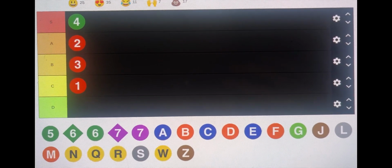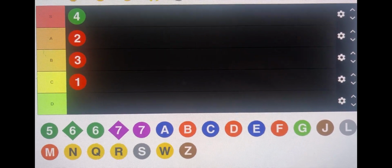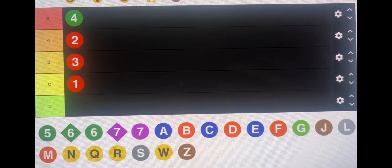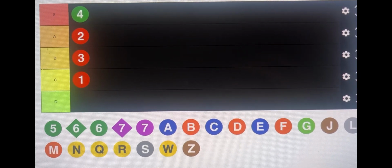It's very convenient for connecting between the Bronx and Brooklyn. The rolling stock is the R142 cars, which are some of my favorite in the system. Again, just the sheer convenience of connecting between the Bronx and Brooklyn using the 4 train is really awesome. And that within itself puts this line towards the top.